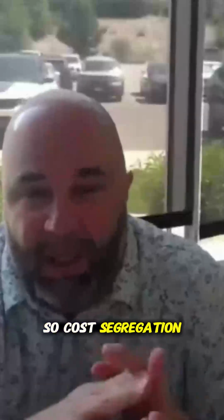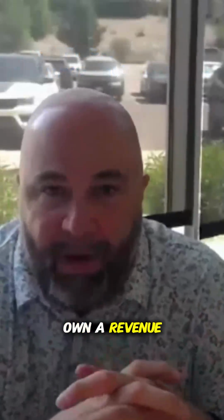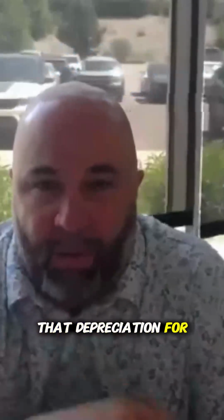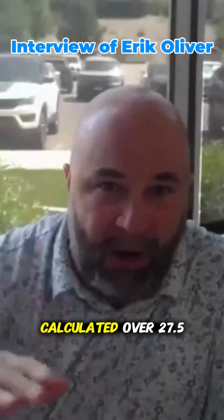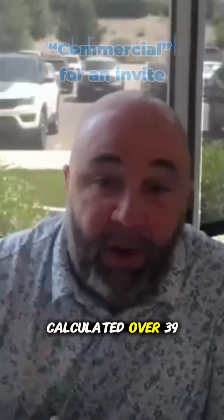So cost segregation is when you own a piece of investment property. So it has to be a revenue generating property. It doesn't work on your primary residence. But when you own a revenue generating property or an investment property, the IRS allows you to take a non-cash expense every year called depreciation. That depreciation for residential units, so anywhere where somebody lives, is calculated over 27 and a half years. For any commercial building, that depreciation is calculated over 39 years.